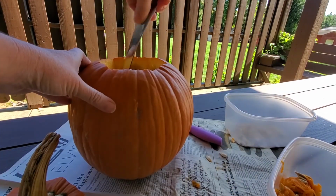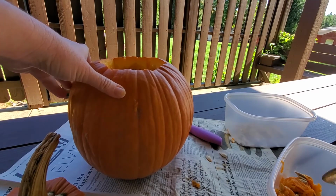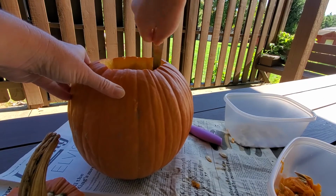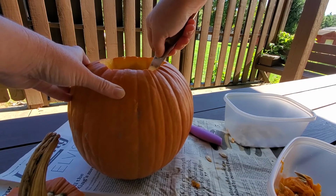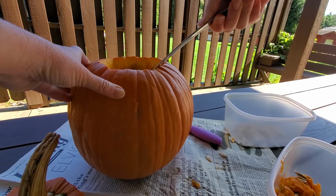It's going to take a long time to scoop all this flesh out of the pumpkin. So while I'm working on this, I'm going to send you over to Mrs. Souter to hear a story all about Dora the Explorer and her trip to the pumpkin patch.